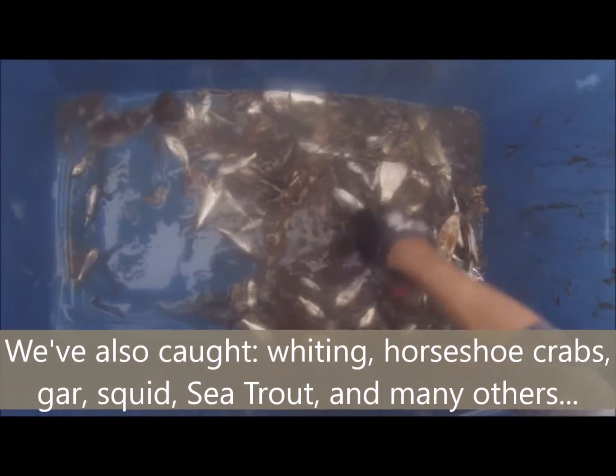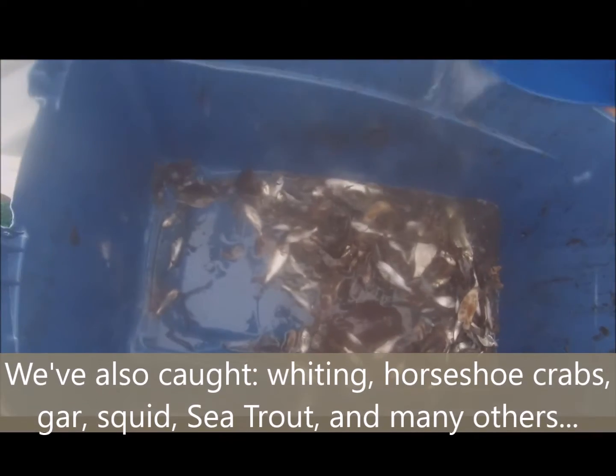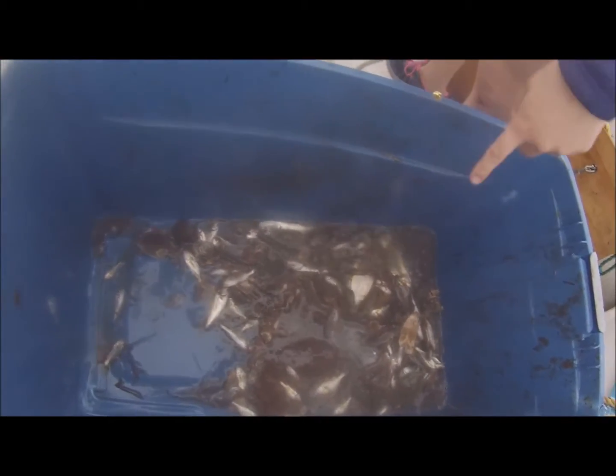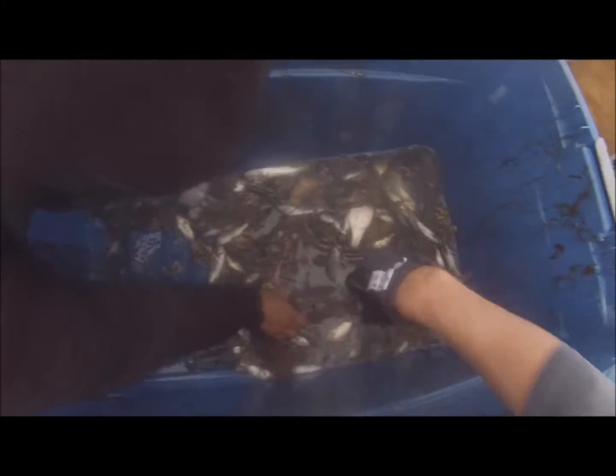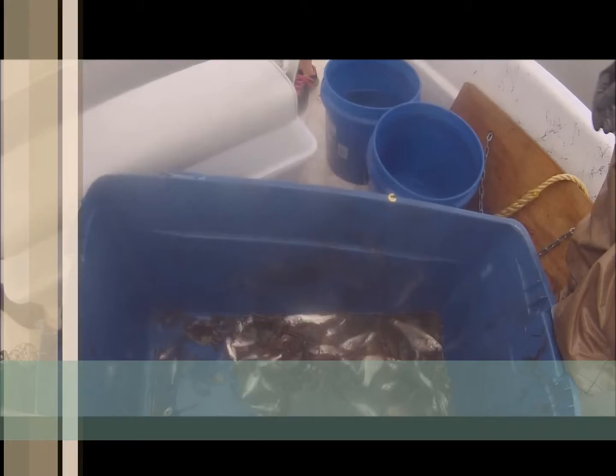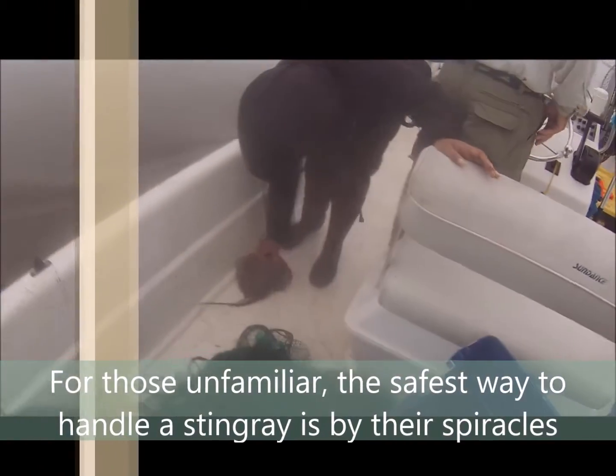What we've done here is we've pulled this trawl net behind the boat. In these trawl nets we catch blue crabs, stone crabs, stingray, croaker, spot, small sea trout, toadfish, shrimp. The list goes on and on. So for me, it's a real blast.